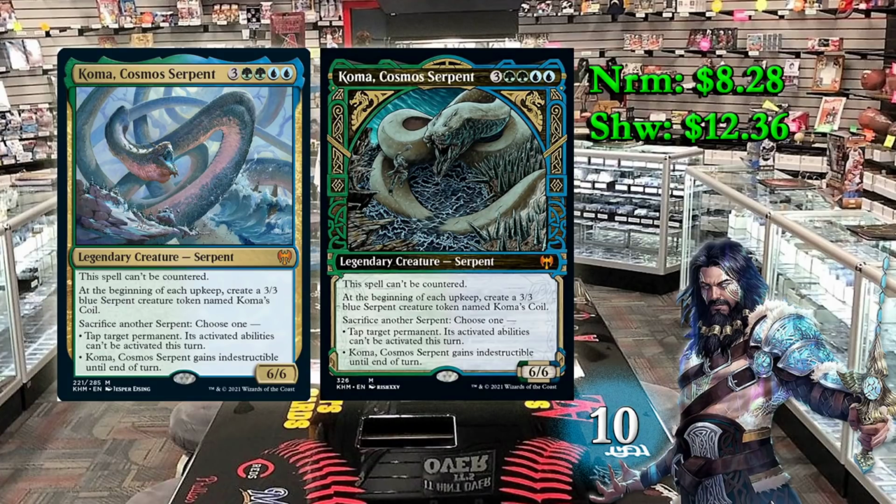Then we have Coma, Cosmos Serpent coming in at number 10. We're at the top 10 here. So the normal version is 828, the showcase 1236. I can see that showcase creeping up. I don't know about within a week or two of release, but this card, man, it's really difficult to get rid of unless you're able to make your opponent sacrifice this thing and his whole board or something. You have to exile it. So good luck. And the fact that that's how this thing operates, you should be very afraid. If you're running Simic in Commander, you're running this card.